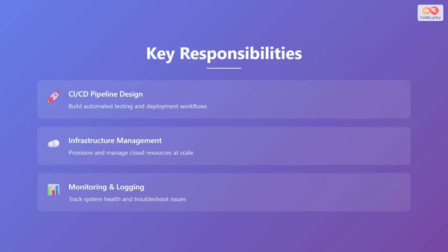As a DevOps engineer, you have several core responsibilities. First, you design and build CI/CD pipelines, which are automated testing and deployment workflows. Second, you manage infrastructure by provisioning and maintaining cloud resources at scale. Third, you implement monitoring and logging systems to track system health and troubleshoot issues when they arise. These responsibilities ensure that applications run smoothly and teams can deploy quickly.